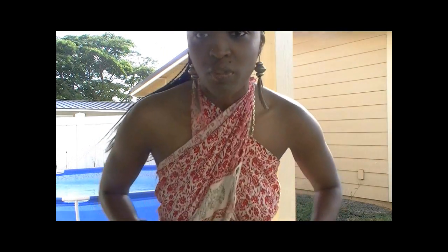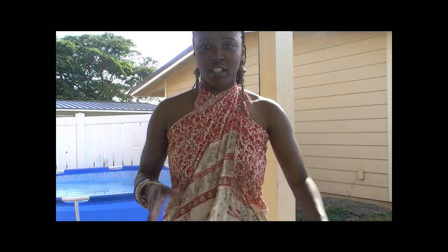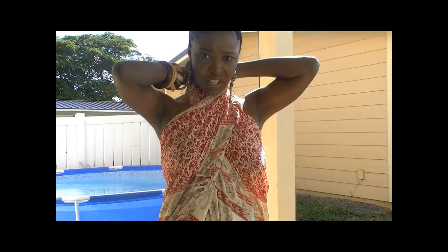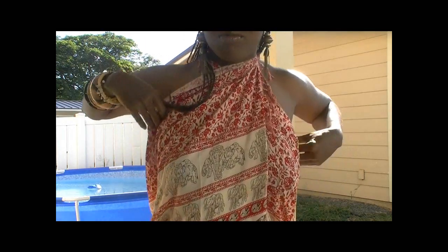Then I also have on this sarong, and I tied it into a dress. It's really simple. All I did was take the fabric, hold it out like this, take the two pieces, put them around my back, and wrap them around my neck. It's really simple, and I love it because it's free-flowing and really comfortable.